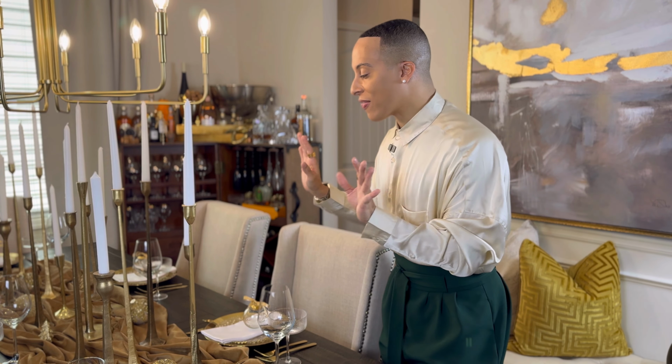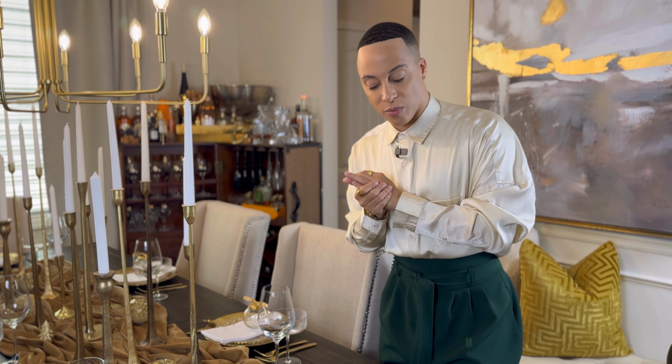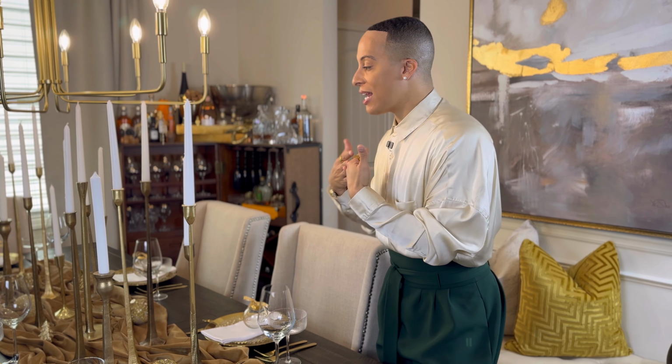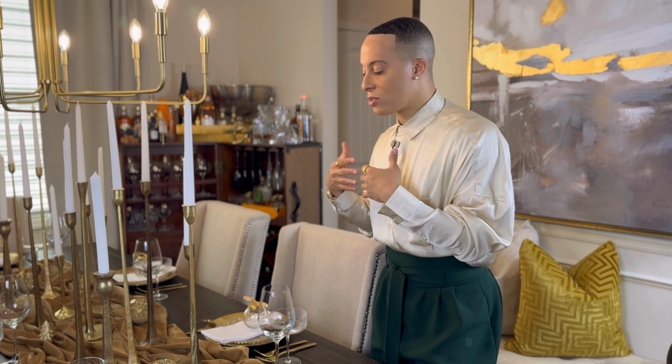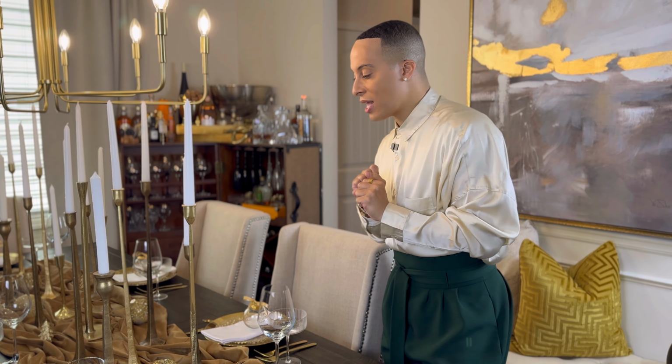So when I think about setting a table, when I think about creating a centerpiece, obviously that centerpiece is going to be the first thing because it is going to be that eye appeal. It is going to be that factor that really draws your dinner guests into it. And so that is the reason why you start with it first.